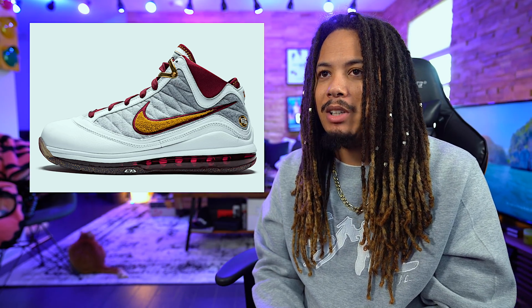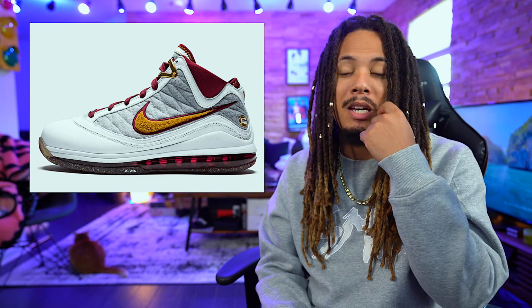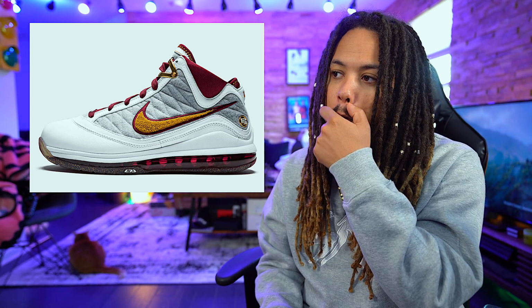Now, is it high because it's a Laker colorway and it has some symbolic meaning to Kobe maybe? I don't know. Or maybe there's more Laker fans? I don't know what played a part in that.